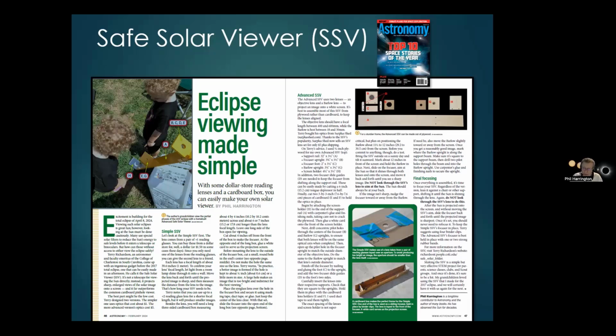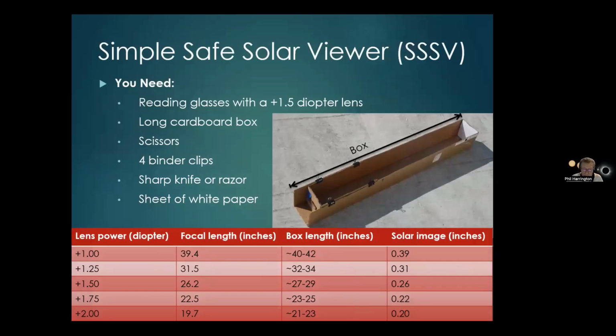The simple solar viewer will cost you $1.25. The advanced one will cost you about $7 or $8. The good news is they use very common products. Here's the simple version of it. You need a reading glass lens, just one. If you go over to a dollar store, you pay $1 for one of these reading glasses, or $1.25, let's say, around here. You need a long cardboard box.